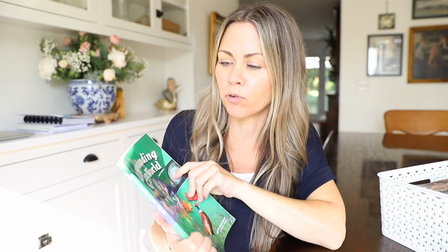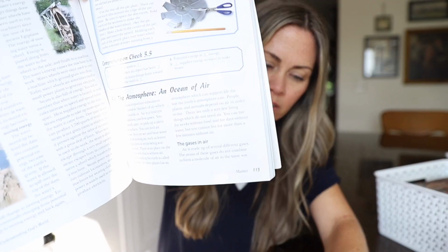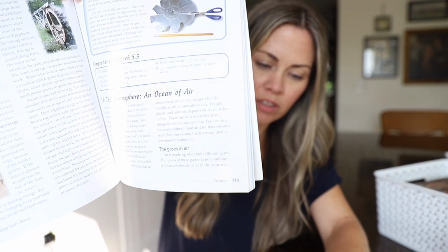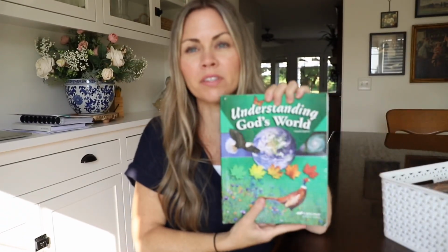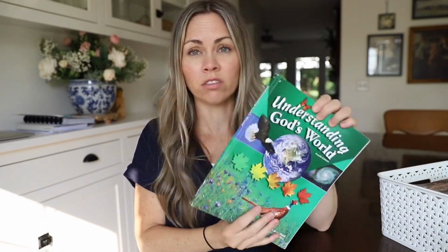So I like to always grab their textbooks. This is what my fourth grader is doing for science. She's going to be reading through this and answering the comprehension questions. I don't know if you can see that. Let me see if I can adjust the lighting. Let's see. There, can you see that? So we will be doing these comprehension questions and going through that. This is a really good curriculum if you are wanting to challenge your learner.